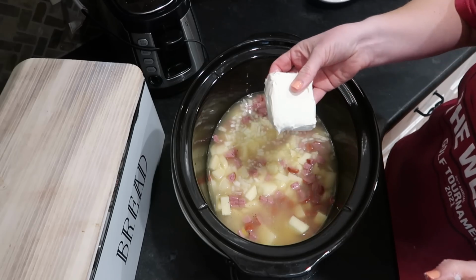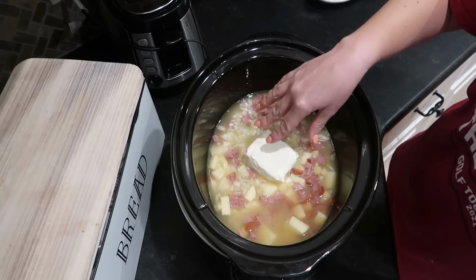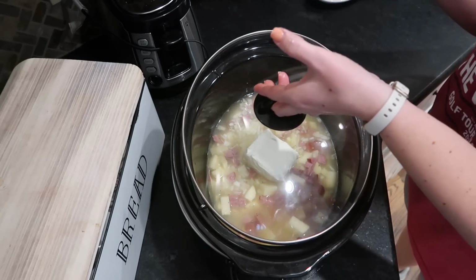This is half of my block of cream cheese. You absolutely can put this in later after the soup is cooked and stir it in, but I like to put it in while it's cooking, just right on top, because it will soften as the soup is cooking and it will be really easy to stir in.